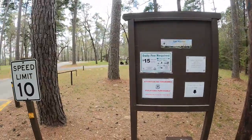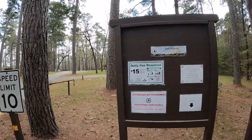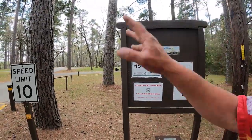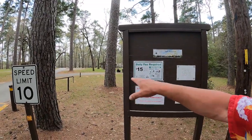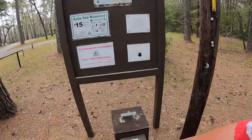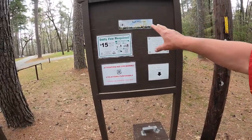Stubblefield Campground is first come, first serve. And what that means is there's no way to make reservations. You show up, and if there's a campsite available that you like, you occupy it in some form, and then you come over here and you fill out a deposit envelope with your money.